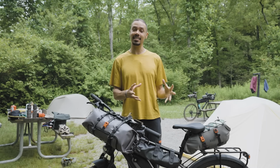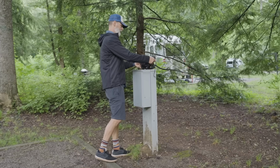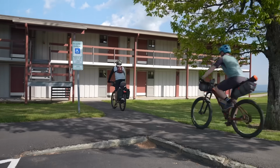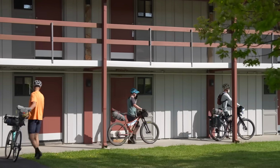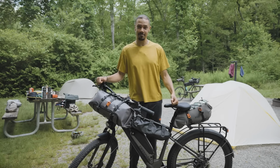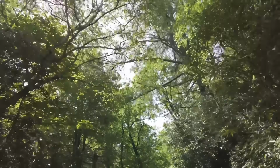The next thing you'll have to consider is how to fill it back up, which impacts where you're gonna stay. You either need to stay at a campground that allows you to plug your battery in and charge it up, or stay at a lodging that you can plug it in. Otherwise, you'll have to manage your battery and conserve enough to make it back home, or possibly bring a second one.